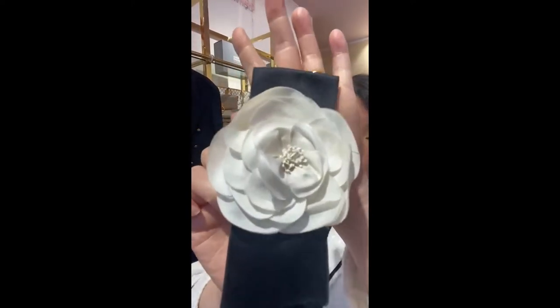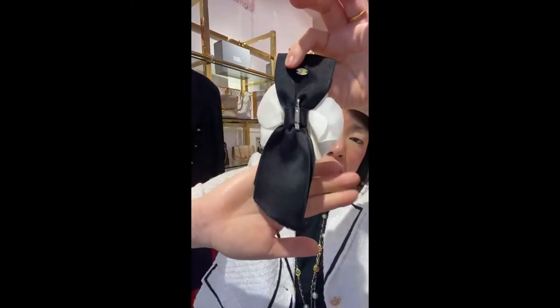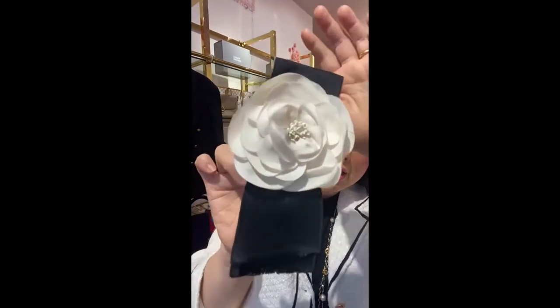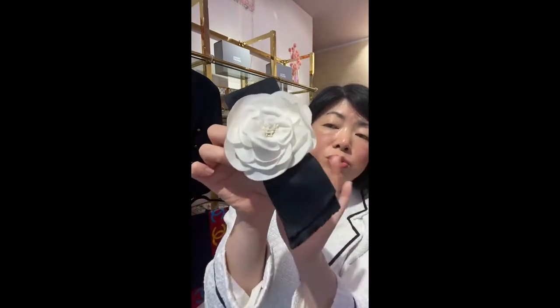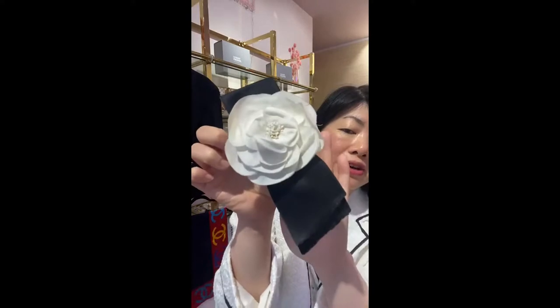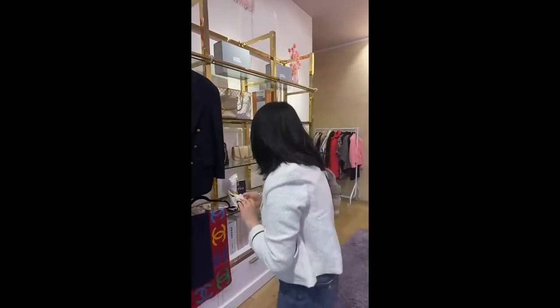Let me just show you the condition one more time. It's in great vintage condition, hardly worn, but lovely, and I just love that beautiful flower. It looks like couture, something you'd see on a couture outfit, and all you need to do is just tap on that item just there.